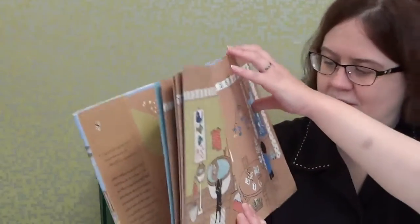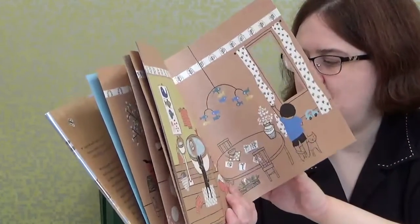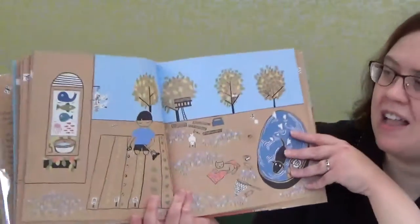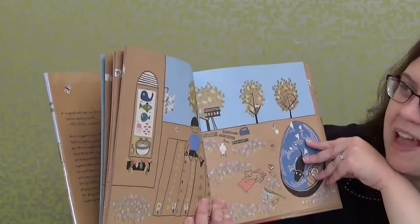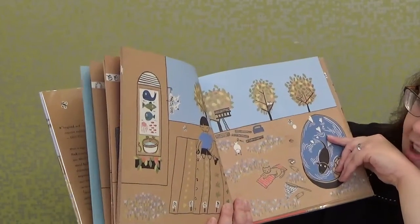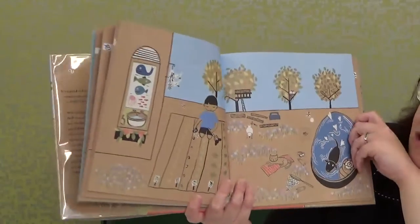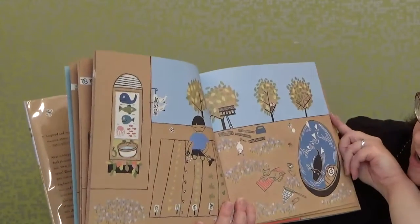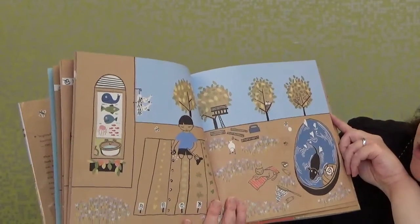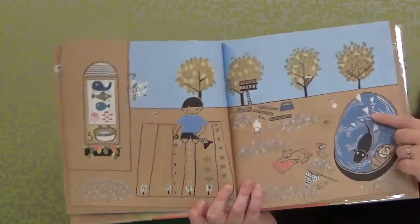But let's see what happens when he goes outside again. Oh, it looks like it's a pool, not a pond. And you can see the paintings of the fish in the window. And it looks like the boy is planting his garden. He's planting the seeds. It looks like he's going to water them. The dog and the turtle are having a good time in the pool. And there's a bee flying around.